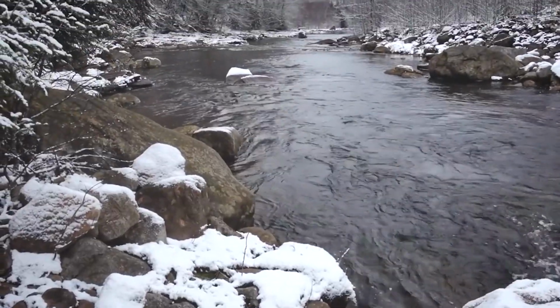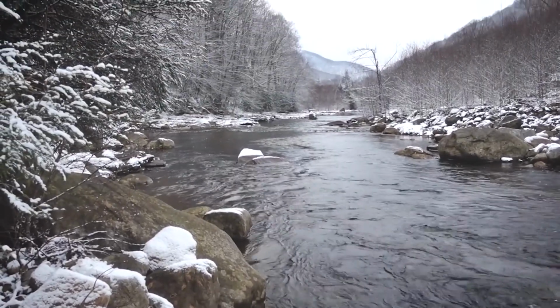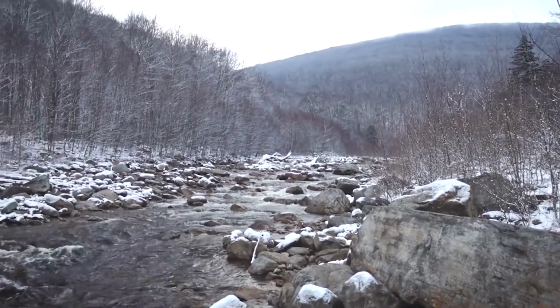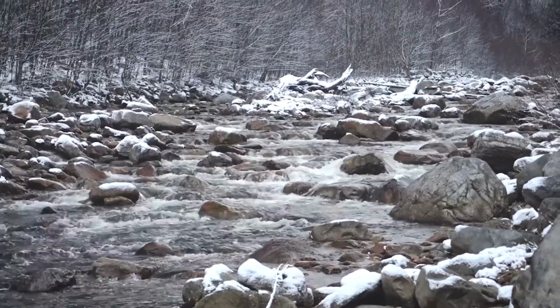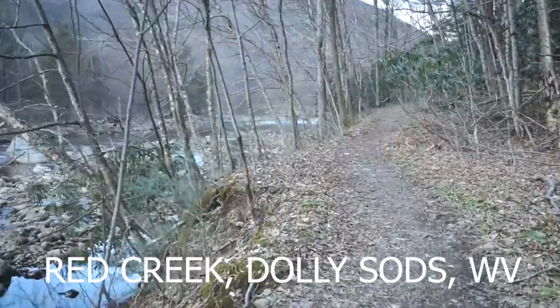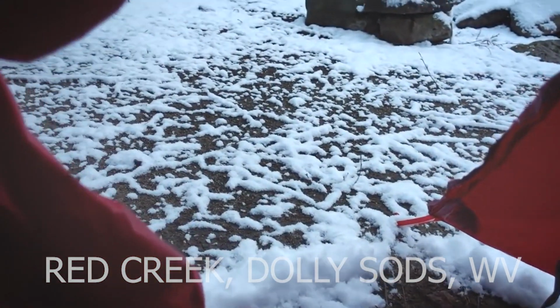Dolly Sods in West Virginia is the highest plateau east of the Mississippi River, with altitudes ranging as high as 4,123 feet and as low as 2,644 feet at the outlet of Red Creek, which specifically is the topic I'm going to be talking about today, the Red Creek Trail. It's one of my favorite trails to hike and to backpack in Dolly Sods.